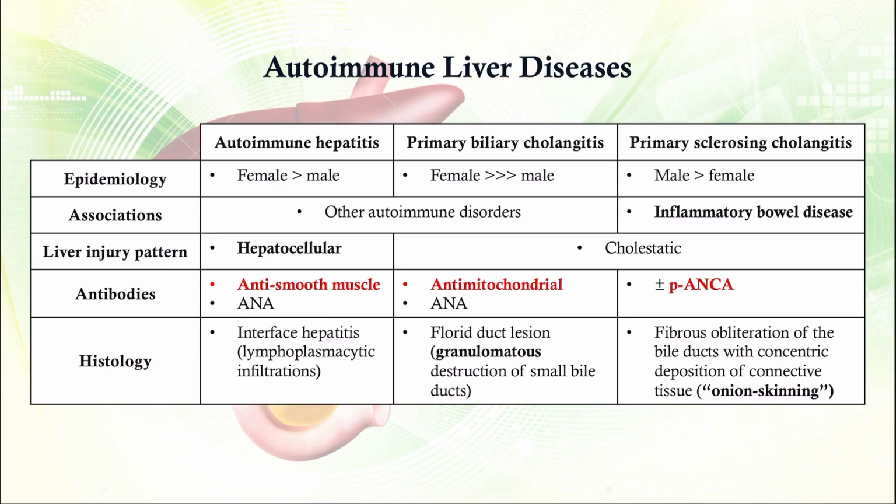So here's a comparison. What I want you to do is memorize these antibodies because they come up. Autoimmune hepatitis is a hepatocellular pattern because it's nothing to do with the bile ducts. That's going to be anti-smooth muscle. Primary biliary cholangitis, think of women with other autoimmune disorders: lupus, Graves' disease, RA, Sjogren's. That's going to be anti-mitochondrial antibody, or AMA. And then primary sclerosing cholangitis, this has a slight male preponderance. Inflammatory bowel disease. Remember that association? This is P-ANCA.